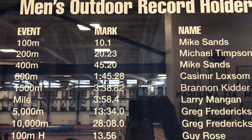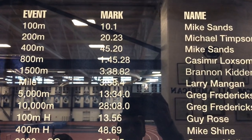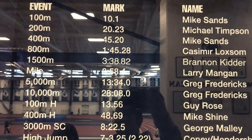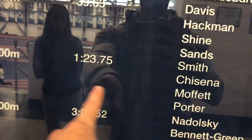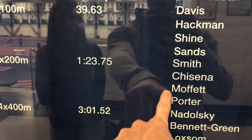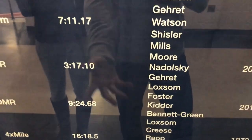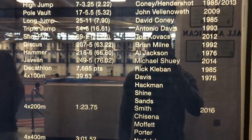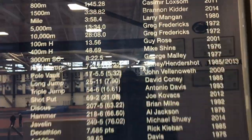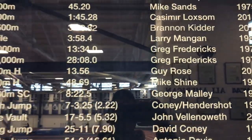100, 10.1 by Mike Sands. 200 meter, 20.2. I wasn't on for individual events, but I was for relays. Because look how old those records are. At one point we had the 4x2 relay. We had that one. We had, I don't know if we ever got the 4x4 outdoors, but we had the DMR as well. These have all been replaced now. Aww. Yeah. So now I'm not even on here anymore. But my boy Guy Rose is. Yeah, Guy Rose, 13.5 in the hurdles.